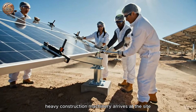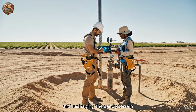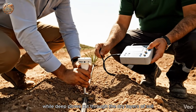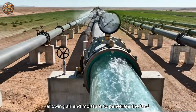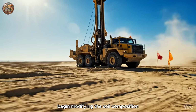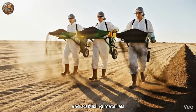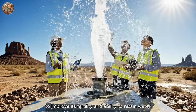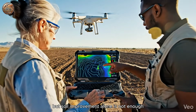Heavy construction machinery arrives at the site, breaking the hardened surface and reshaping the sandy terrain. Bulldozers level the ground, while deep plows cut through the dry layers of soil, allowing air and moisture to penetrate the land. At the same time, agricultural engineers begin modifying the soil composition. Organic compost, mineral nutrients, and stabilizing materials are mixed into the desert sand to improve its fertility and ability to retain water. But soil improvement alone is not enough.